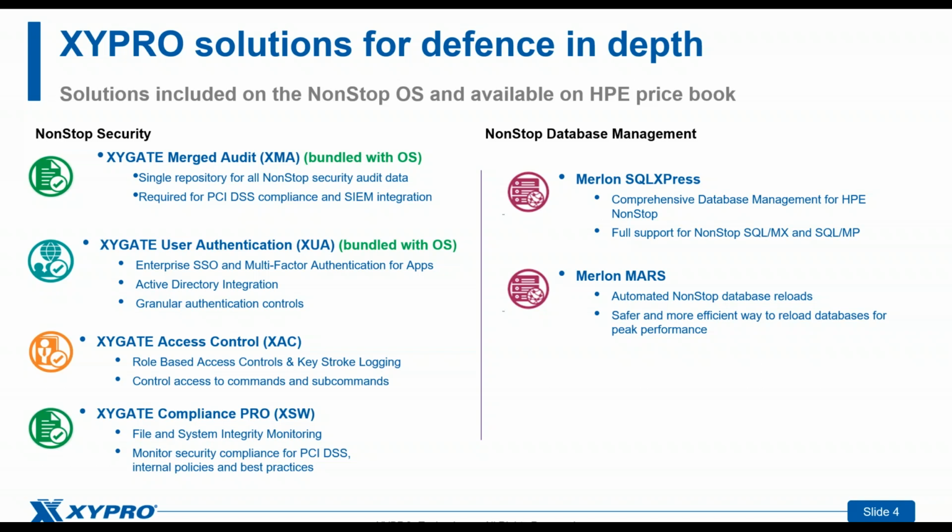Keystroke logging will allow accountability of what commands your users are entering in their sessions on your system. So you'll have a full record of every keystroke that was issued on your system. And that becomes critical for analytics and being able to report and detect suspicious activity.